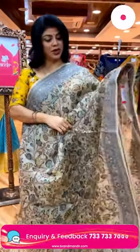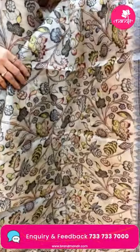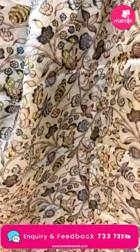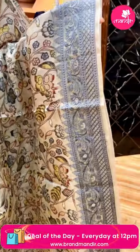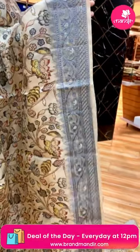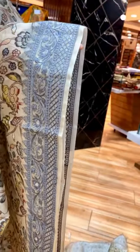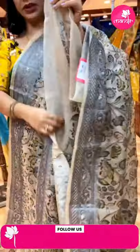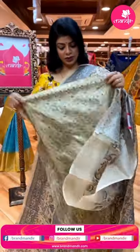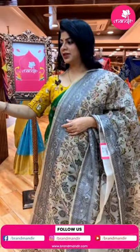Saree. Beige color kora saree. Floral printed, florals and vines printed. Very lovely border, threadwork border. Floral vines and cross checks. It's a metallic color threadwork. Pallu, running pallu ended up with border. Metallic zari. And the blouse, self printed blouse, matka silk. Saree pricing and details.